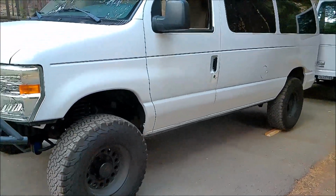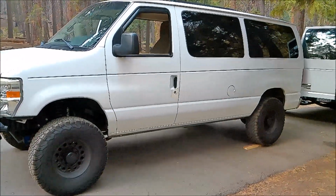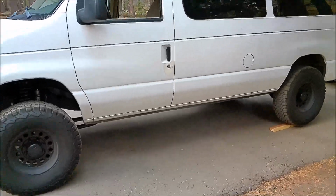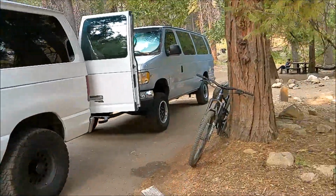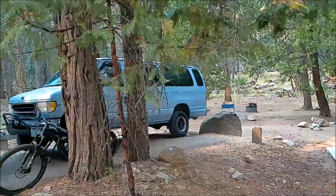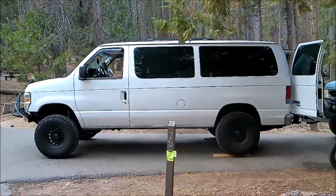Just a regular length van. I think it's a better proportion personally. I wanted the extended, but I think the proportions on these are better because when you look at mine, they just tacked on 2 feet to the back almost. So my opinion is this is a better proportion right here.